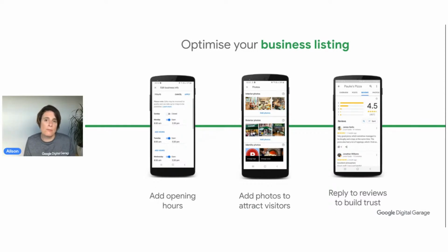It will also prompt you to update if you're open on bank holidays or certain public holidays, to ensure that if you are closed, you update that, so people aren't frustrated if they try to visit your business on a holiday and it's, oh, they said it was open and it wasn't. Make sure it's up to date, because that can be frustrating for people. Add photos. Here we've got pictures of the interior of this business as well as the exterior, which helps users if they're driving by or walking along to make sure they've got the right premises.